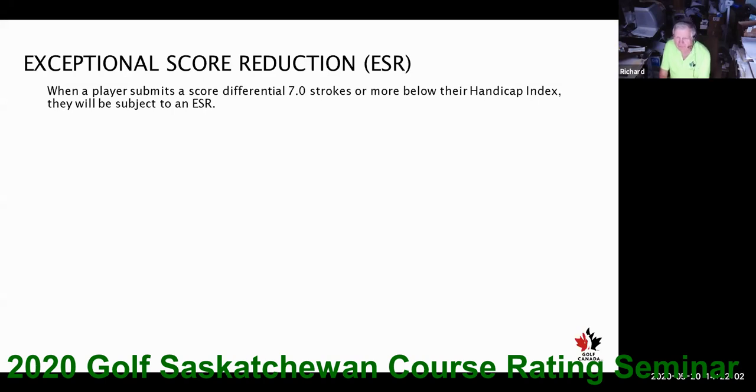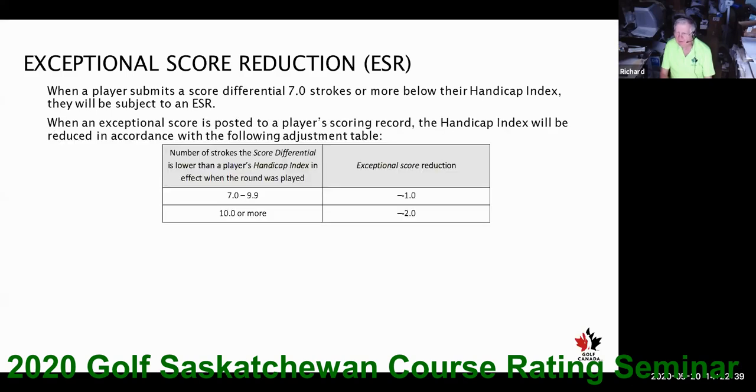Okay, the exceptional score reduction, or ESR, will happen again automatically if a player submits a score differential 7.0 strokes or more better than their handicap index. This is essentially designed to replace the reduced handicap from exceptional tournament scores. The difference now is that it happens with any and all scores.